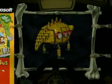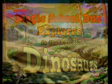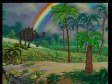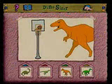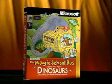Get on the bus and come with us as Scholastic's The Magic School Bus explores in the age of dinosaurs. We'll blast into the past to see all our favorite fossils, up close and personal. We'll travel through time between different ages, from the Triassic to the Jurassic to the Cretaceous. It's outrageous how much fun we can have over 200 million years before we were born, as Scholastic's The Magic School Bus explores in the age of dinosaurs.